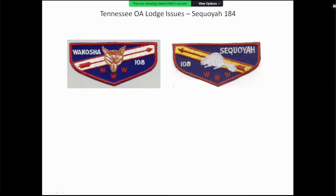Just in communication, they may have said, well, here's what we want to do, reverse the arrow, put the Sequoyah name over here, change the totem, and then put the number over there, right? And so they did. They just used the same number.